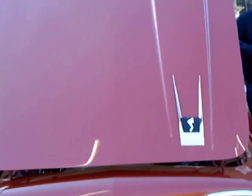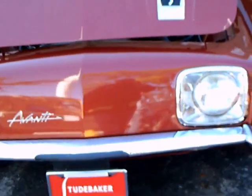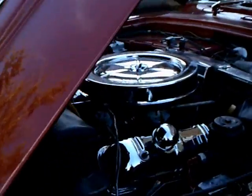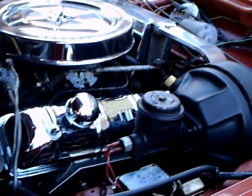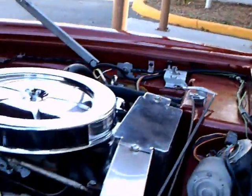This is a 1964 Studebaker Avanti. It must have been one of the last Avantis made. They started production in 1962, and Studebaker ended production in December of '63.